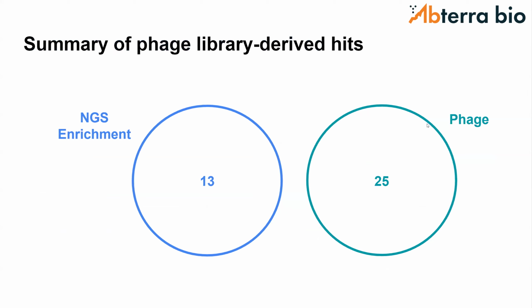And the answer is they didn't look at all the same. So this looks like eyeballs, but it's actually a Venn diagram. So looking at CDR3 sequences in the NGS enrichment set, which was 13 different CDR3s, versus the phage hits where there were 25 different CDR3s. Even if we relax our definition of CDR3s to be 85% similar, there's nothing similar between the NGS enrichment and the phage hits. So that was kind of an interesting outcome for us.